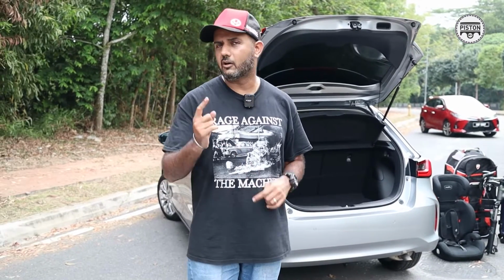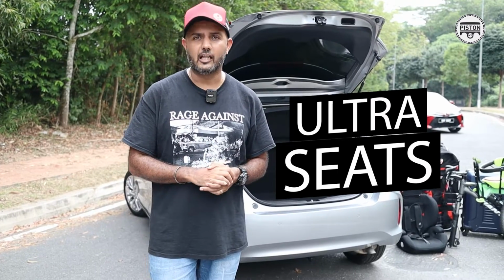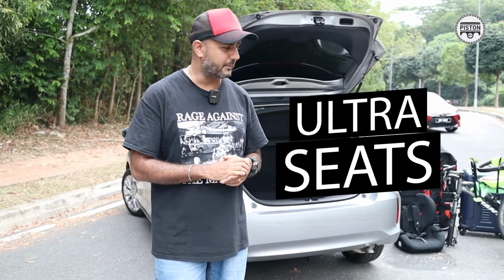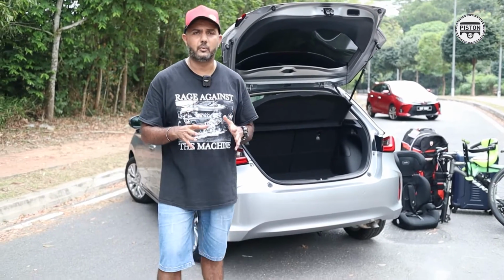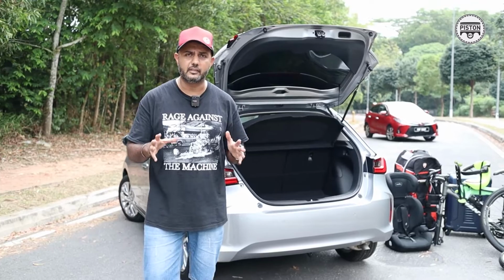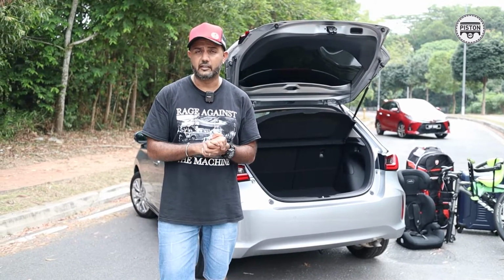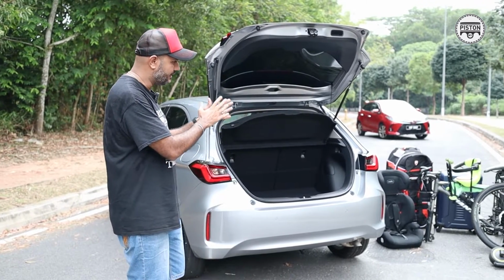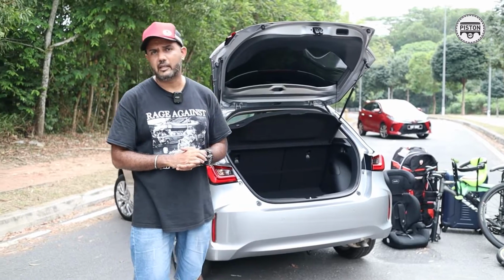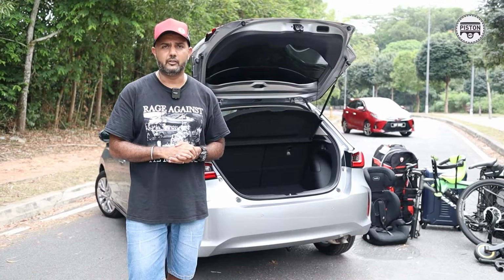So now we are going to start with the Honda City Hatchback. But the Honda City Hatchback has a trick up its sleeve and it's called Ultra Seats. Ultra Seats are basically adaptable seating positions where there are four different settings to this. Long mode, tall mode, utility mode and refresh mode. So before we try to put all of these things inside the car, we're going to demonstrate what Ultra Seats actually are. So let's start with utility mode.